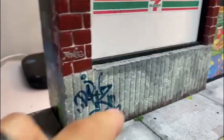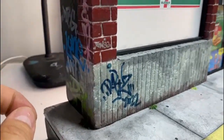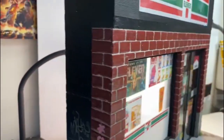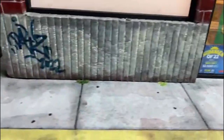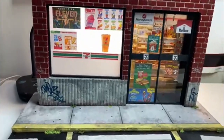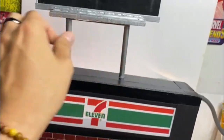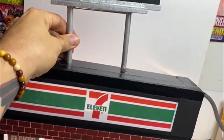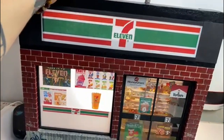The technique I used here, instead of doing the bricks, was just those vertical lines. I did some graffiti on the side, as he requested some graffiti, and on both sides of it. Then I put some of that moss there just to give it that feel of a store in the hood where they just don't care as much. Those little black dots are just gum, pretty much. And that's what the top looks like. This is removable, although it got stuck a few minutes ago because I put it in there when I had Mod Podged the top. You can just stab it right into the top.